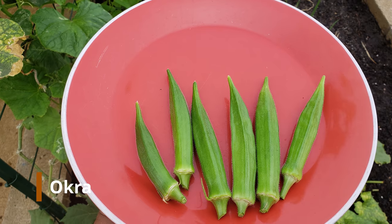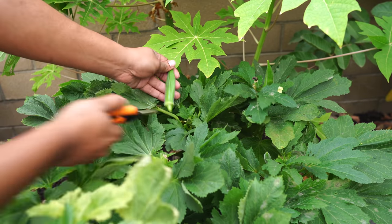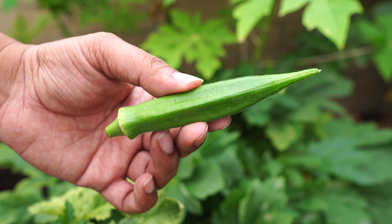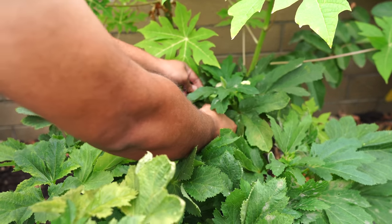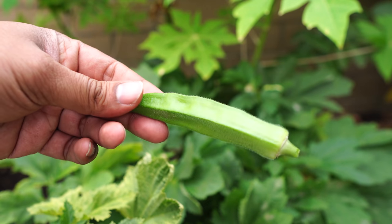And now let's look at okra. We had our baby baba okra growing in a container and the baby baba okra was very productive this month. You can see the harvest. We started with a lot of harvest. And okra plants will slow down during the month of October.